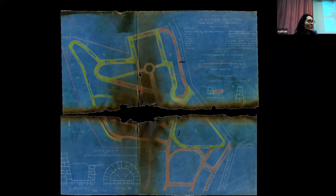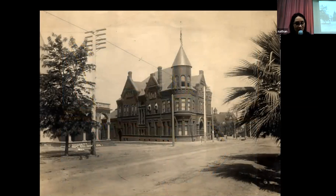So has anybody heard the story of, or has anybody seen this map before? Or does anybody know the story of what happened to it? So it's very, very interesting. Nathan, of course, is the one who introduced it to me.